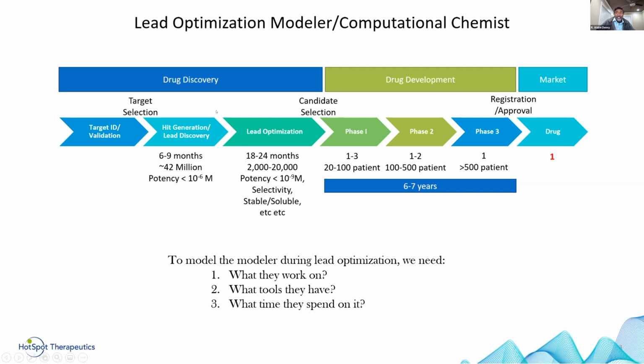Then this transition is pretty important from a funding perspective. Once you cross this, time is ticking.